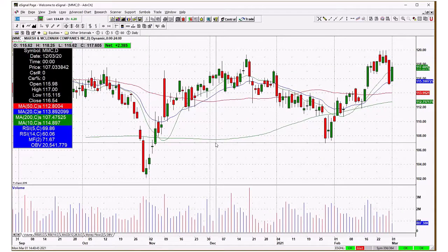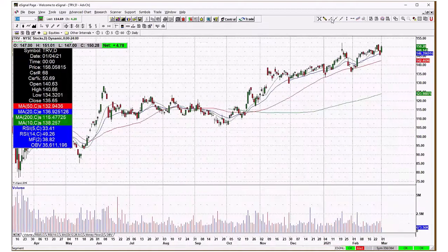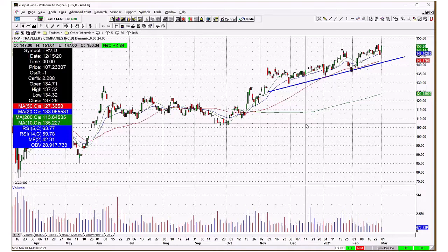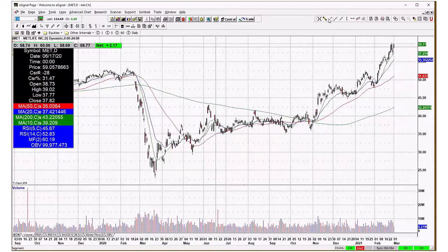So there's maybe somewhat of a theme here about diving back into insurance names. Travelers, TRV, obviously a Dow component. This one's been doing phenomenal as well. Slow, steady grinder. We also got MetLife, MET, insurance, which looks great near its highs here.